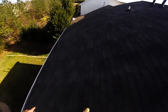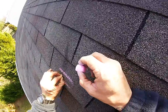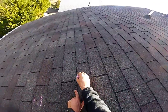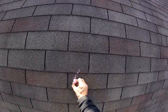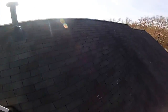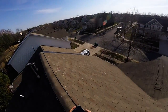Just needs to be redone for just that alone. Nails burning through, another nail burning through. You see that? Look, there's the nail right there. Nail burning through, nail burning through up there. So whoever nailed this side, now there's a hail hit. Whoever nailed this side did, well, it's all the way across. Nail burning through. Okay, so you got mechanical all on the back, hail on the front.